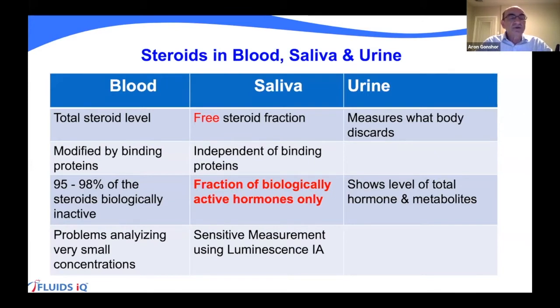It tells you what the total levels are of a particular entity, in this case, the various types of steroids, but it can be modified by proteins that bind it. And so you need to understand that in blood, when you're looking at hormones, up to about 98% of those hormones are biologically inactive because they're bound up with other binding proteins. So that causes a problem in and of itself.